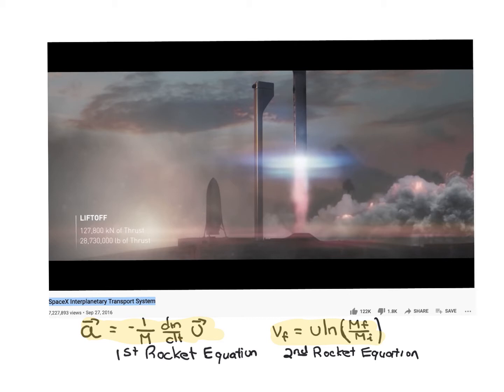And looking at that number for the thrust, you'd guess that the rocket at liftoff has an enormous weight, because you need more thrust than the weight of the rocket to have it lift off. And that corresponds to a mass of something like 1.3 times 10 to the seventh kilograms. So that's more than 10 million kilograms of mass. So it is indeed a very big rocket at the time of liftoff. So let's watch a little bit more of the promotional video here.